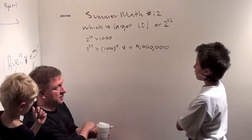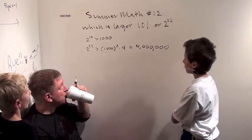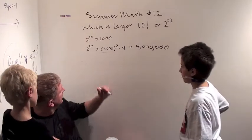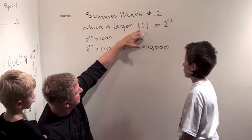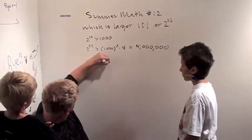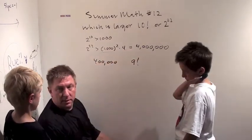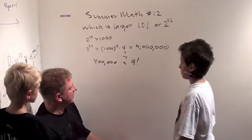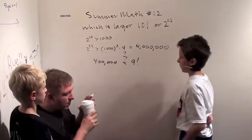Okay, very good. Well, we can make this a little simpler by comparing 400,000 to 9 factorial. If we want to compare this number to 10 factorial, it's the same as comparing 400,000 to 9 factorial, because all the 10 does is add on the 0. Very good. So greater or less than, we're not sure.